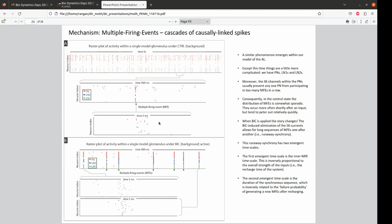But if you apply bicuculline and turn off the SK currents, then the story changes, and you can get long sequences of runaway excitation. And the runaway excitation has a couple emergent timescales, but I won't go into that. Essentially, what's happening in this network once you apply bicuculline is you turn off the brakes. You stop projection neurons from being able to inhibit themselves. So the projection neurons in a glomerulus can activate over and over and over again until, due to luck, they happen to be quiet just long enough that another glomerulus somewhere else can pick up the slack and start firing and inhibit the first glomerulus, and so forth.